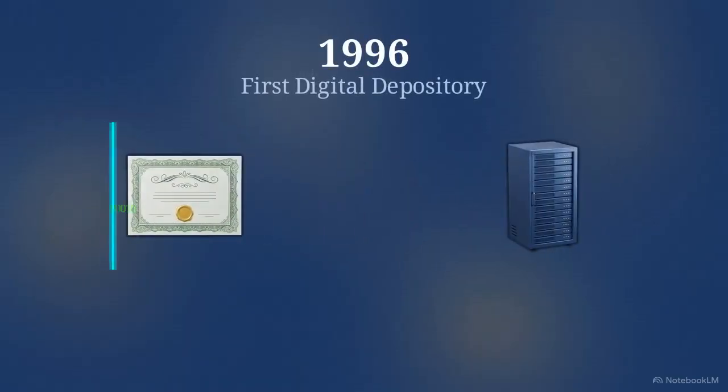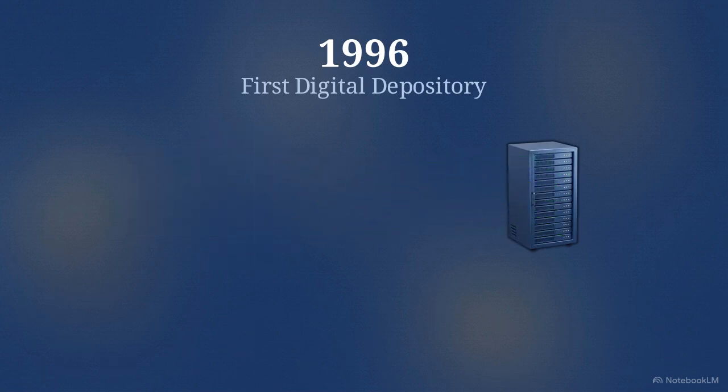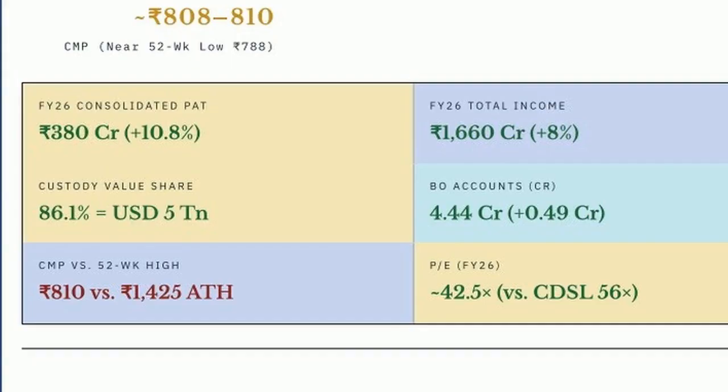NSDL solved this vulnerability by creating India's first digital depository in 1996, converting physical paper into permanent, highly secure computer numbers. This memo details NSDL's market position. They command an 86.1% share of custody value, equating to $5 trillion in securities.